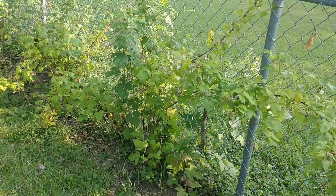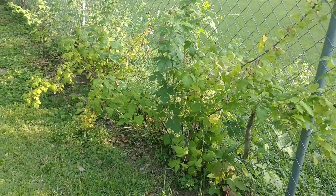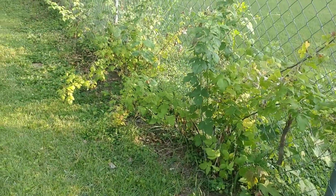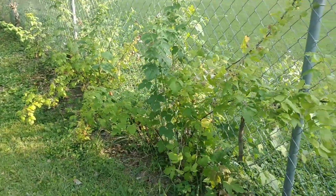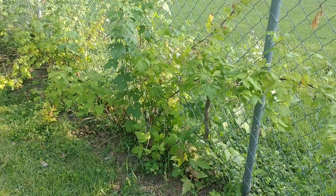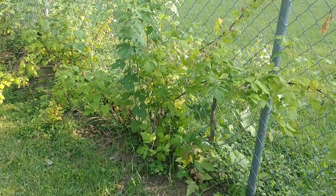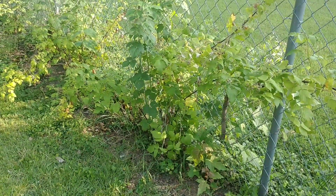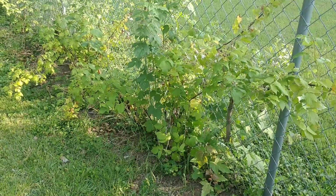And as we continue to move around the back of the yard, these are wild blackberry bushes. And oh my goodness, do the birds and squirrels really love these things. We thought we might get enough blackberries to make a cobbler this year, but I think the wildlife is going to keep us from doing that. But that's a very small price to pay.